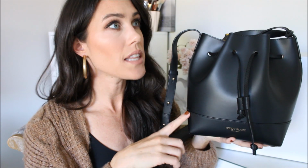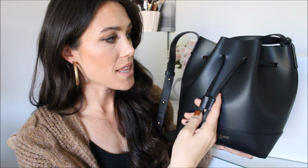So this is the Eliza, and it's in the 9-inch. I think the Eliza also comes in a 12-inch. It comes in a ton of different color options and also a ton of different interior options, which I'll get to. This one is kind of like that bucket style bag, which I absolutely love as a mom. You can cinch it shut, you can open it wide real quick, you can throw it over your shoulder, you can go crossbody with it, and I'll kind of show you guys around the bag as we go through. It has a nice drawstring right here, has the nice little Teddy Blake logo right here. The leather is made in Italy. The bags, I believe, are made in Italy, and it's Italian leather. It's just so luxurious feeling, and all the little details on here are just really beautiful.